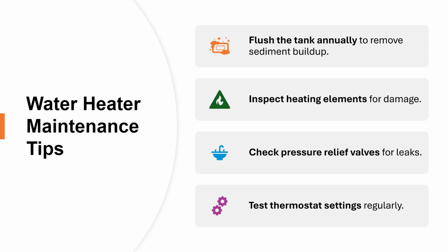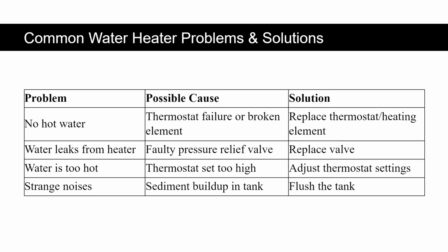A water heater that's cared for doesn't just last longer. It makes your clients trust you, call you again, and refer you to others. Don't just install, stand by your work. That's how reputations are built. Every plumber will face heater problems. The key isn't panic. It's knowing what to check, what to fix, and how to fix it fast.